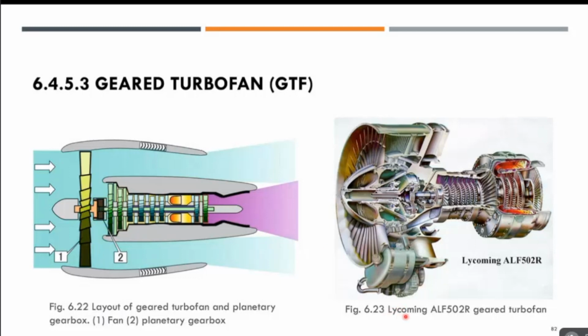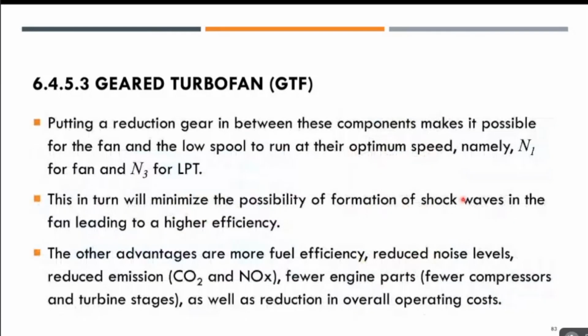Figure 6.23 is a Lycoming ALF 502R geared turbofan. There is a complex planetary gear over here to control the rotation of the fan blade as well as the rotation of the low pressure compressor and low pressure turbine, respectively. Putting a reduction gear in between the fan and the compressor makes it possible for the fan and the low spool to run at their optimal speed, namely N1 for the fan and N3 for the LPT.